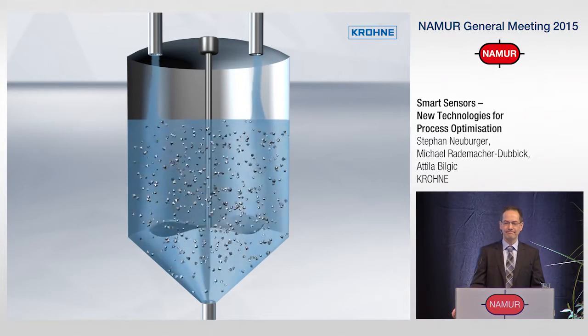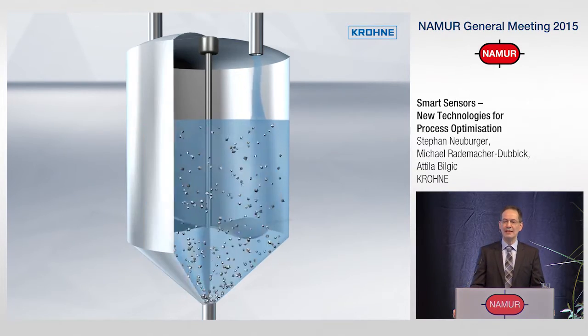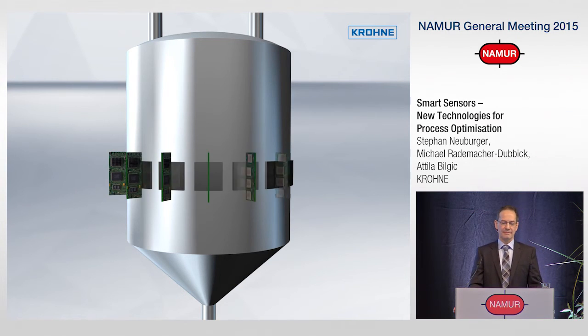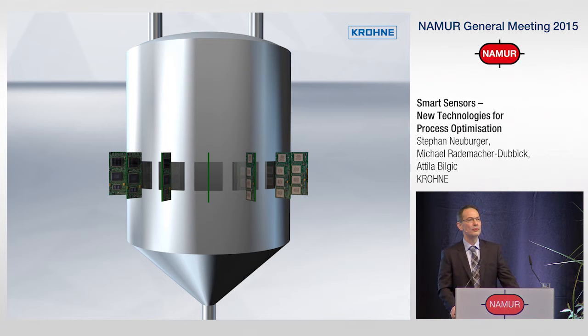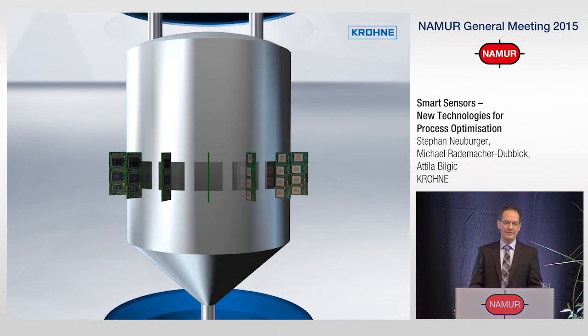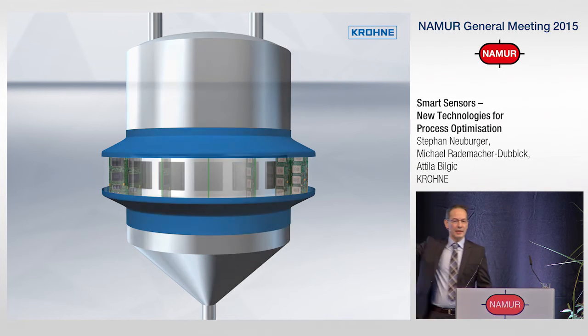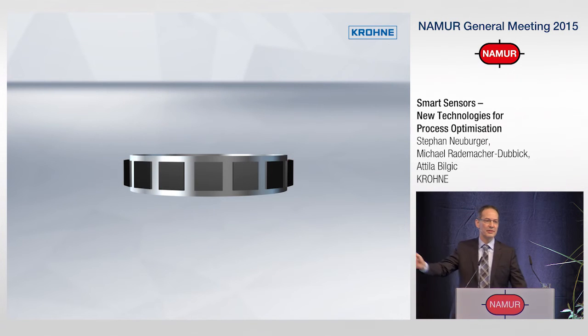Let's look at how this permittivity distribution can be determined. The mechanical construction is fairly simple. I need a ring of electrodes around the container, which are dielectrically separated from the substances in the vessel. In this way, I avoid generating a current flow in my product. I can also use my field device to determine the permittivity distribution in non-conductive products. For this, I need low-frequency signals, which are generated and measured directly at the electrodes.